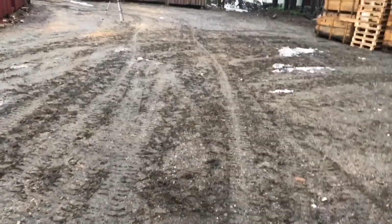It's not churned it up too much, but the spike chains, I normally get them off as early as I can to avoid this in the melt, although it's a lot squidgier in the melt, I can assure you. It's like a bog, but it's not done too bad.